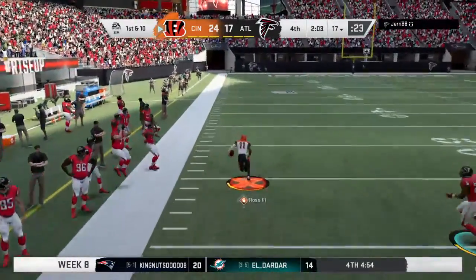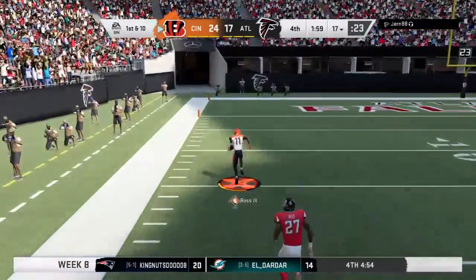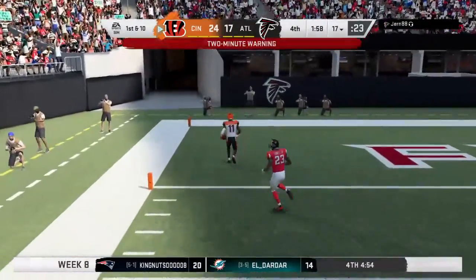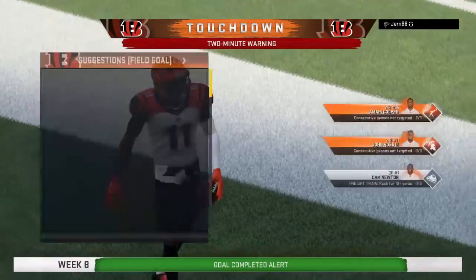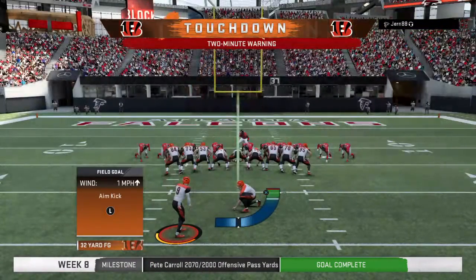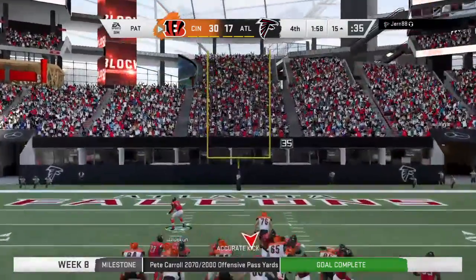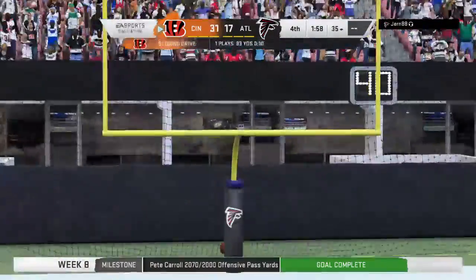The big thing, stopping them on defense now. They can't let them get a first down. There he goes left side. And he'll take this into the end zone for a Bengal TD. John Ross, 83 yards. And the Bengals, they widen their lead. Gold with the extra point.